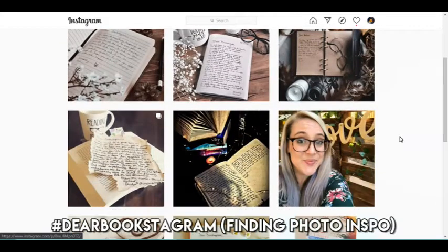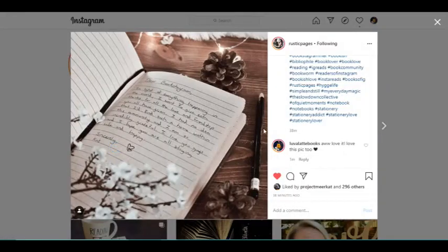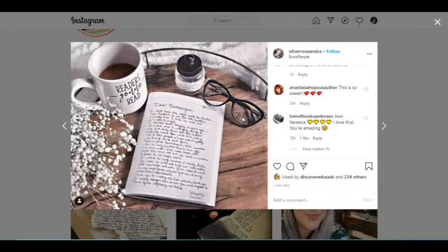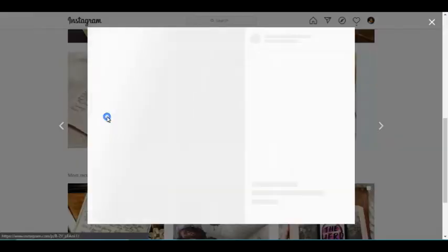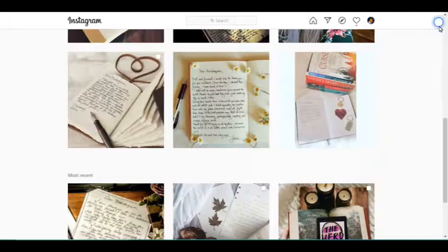I think Discovered Reads started it. But let me check. Okay, so he posted this, and then a bunch more people did, I think. So I'm going to try and do something like that. I'm going to show you the tags. A lot of people are doing stuff like this. Here, I'll show you. Basically, these are the different posts that people are doing. There's not a lot, but there's this one. And they're just sharing notes that they have two Bookstagrams, like, Dear Bookstagram, here's this and here's that, you know? So I'm going to try to do this. This is the original one. And then I'm going to try to do something like this, but kind of make it aesthetic. And, well, you're just going to see how it goes.